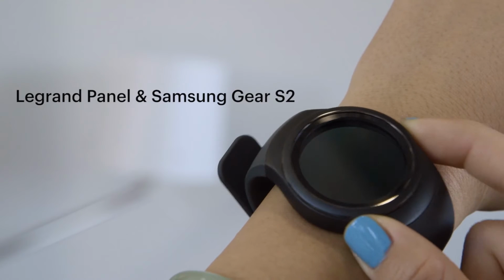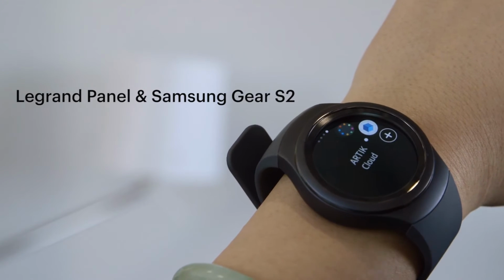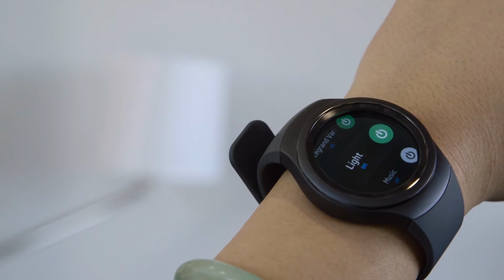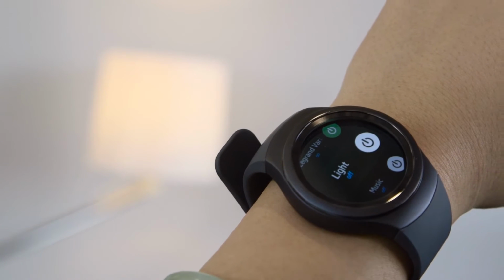Now, let's do the same thing using the Samsung Gear S2 watch. In this case, you can use the ARTIK Cloud app on the Samsung Gear S2 watch to control the light.